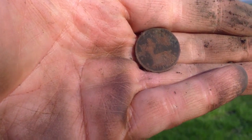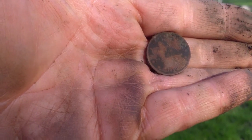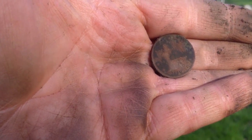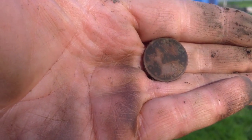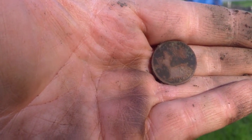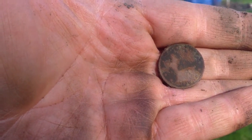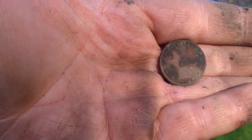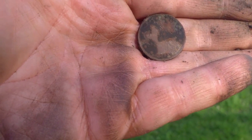Okay, this one doesn't look like it has much wear on it, and it's another 1910. So that makes 2 1910 V nickels I found today. We're gonna keep hunting here as long as there's daylight, and who knows, maybe I'll find something besides a nickel, but I sure like finding the V nickels too, so we'll keep hunting. Get back with you.